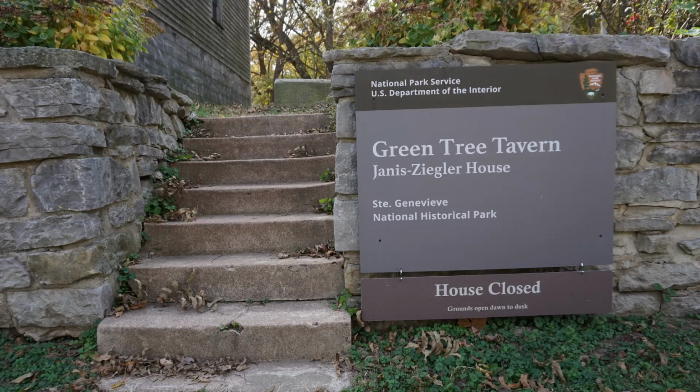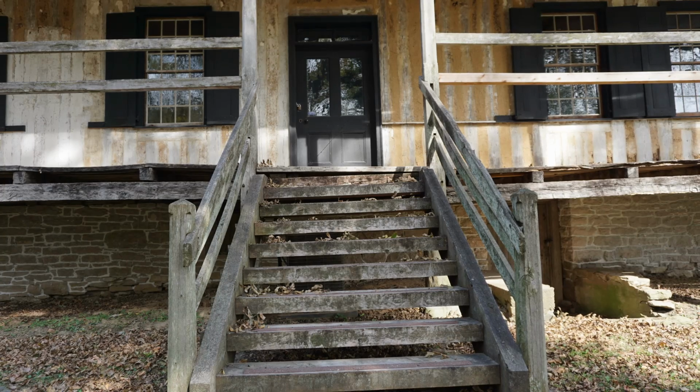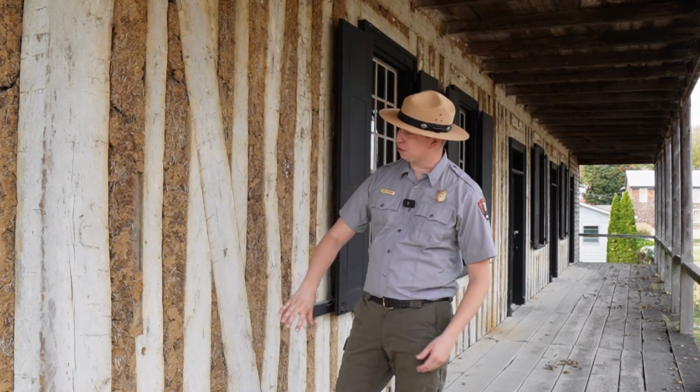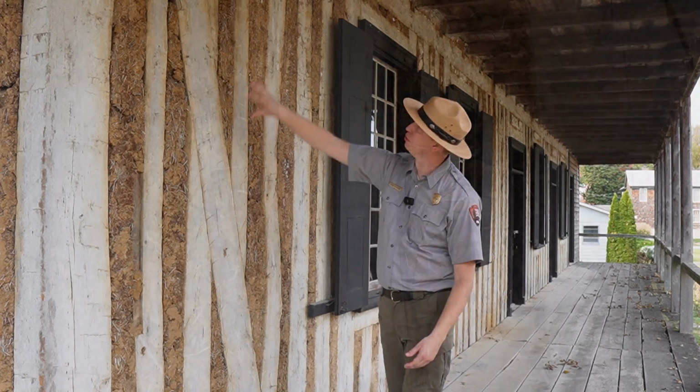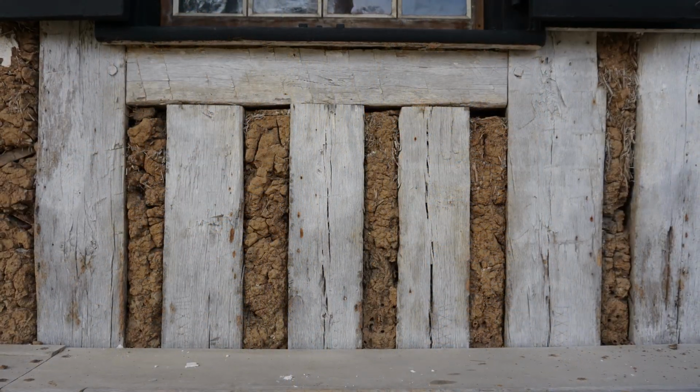All right, so we are standing here at Green Tree Tavern, a log cabin. But you may notice that this log cabin doesn't look like many of the log cabins you may have seen throughout the country today. That's because the French colonials who built and designed these cabins were basing their designs on an old traditional style of architecture from Normandy, France. This style of architecture is called vertical log architecture, as you can imagine, because of vertical logs. And the traditional way to build these was to create vertical log homes with bousillage or infill made of mud, straw, and sometimes stones to help keep the home insulated in the wintertime.